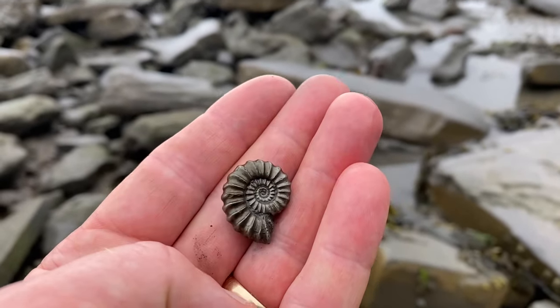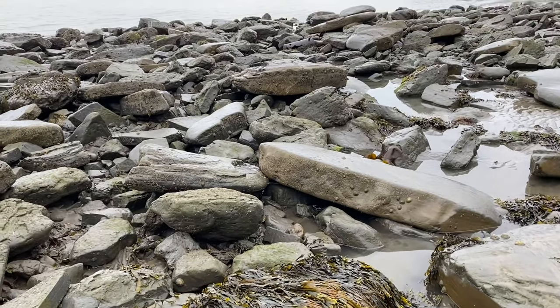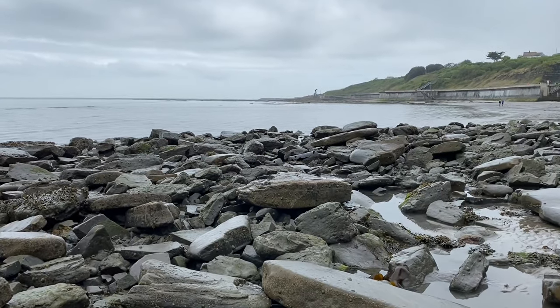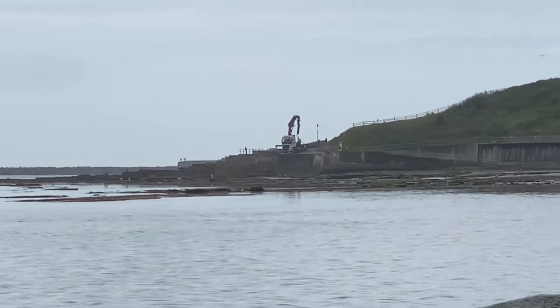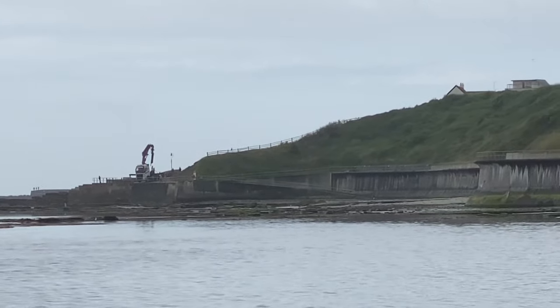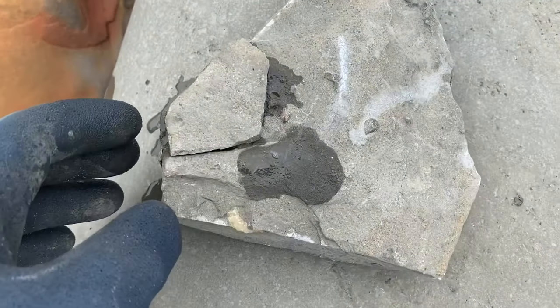Well, it's always good to find one iron pyrite ammonite on the walk every time you go out along the Jurassic coast. There is one there between the rocks somewhere for you. I'm really looking forward to heading back into town. There's the crane down there in the distance that is lowering Mary Anning's statue into position. So we'll head back and see that after we find a few more fossils.